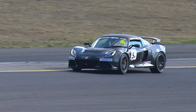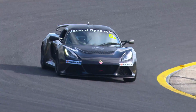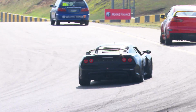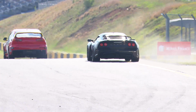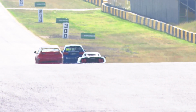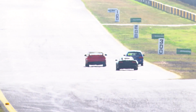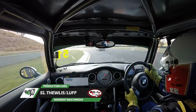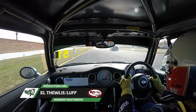Here's car number 5, which is currently 3rd. So taking the last spot of the podium. Still got Jake Camilleri at the wheel here. So Adam Hargraves hasn't jumped in here yet. So this has been a mega stint for Jake Camilleri. Although he's been in the lane once already. He continues on his merry way as Greg Rust continues to follow the stories from the lane.